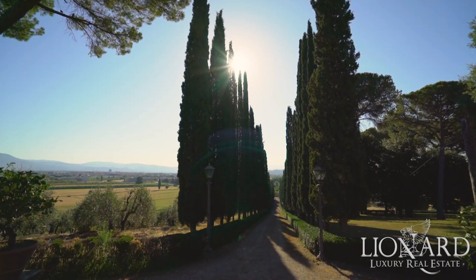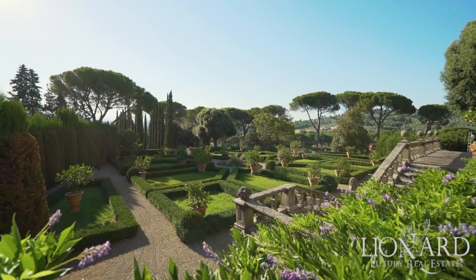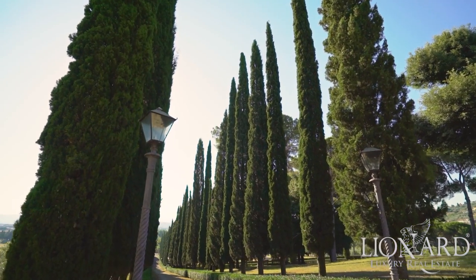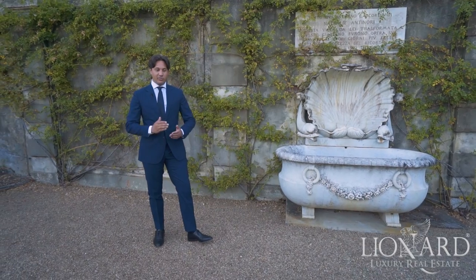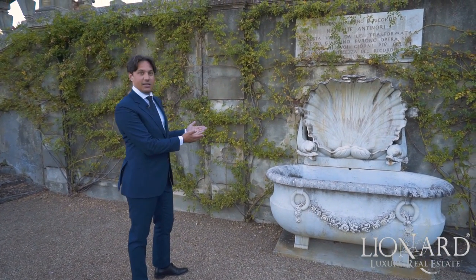This garden was mentioned in some very important gardens book, and it was commissioned by Natalie Antinori, one of the first owners of the villa, to whom this detail and this fountain were dedicated.